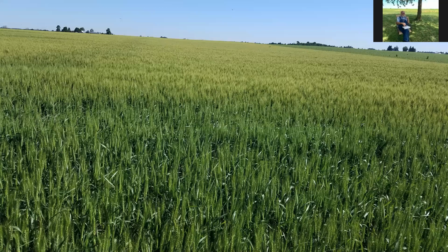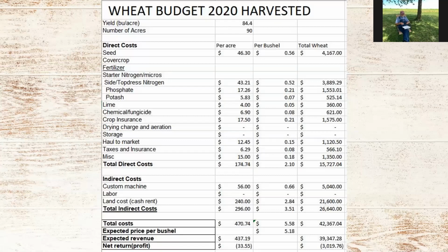And the other thing, if you can find a slide on a wheat budget and put that up there. What did I do? Yep, we have it up for you so that they can see. Okay, if you'll bear with me just a second, I lost my Zoom thing. Sorry. Okay, yes, I see it.